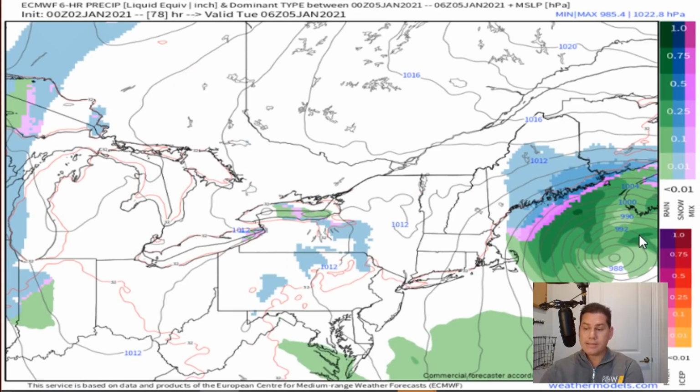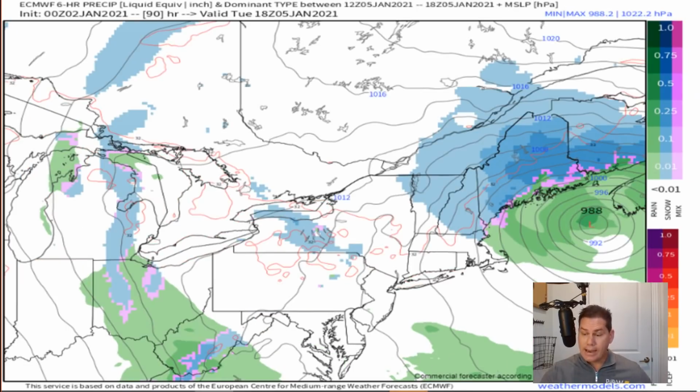And then as this continues on, it looks like it's going to push off to the northeast, ending the snow chances. And that's normally what would take place. But as we have a secondary low start to develop a little bit further south, and then this deepens now to a 988, starting to feel the effects of that blocking feature, of that ridge to the northeast, that'll kind of build it back.